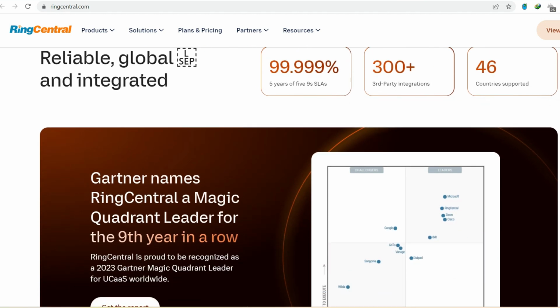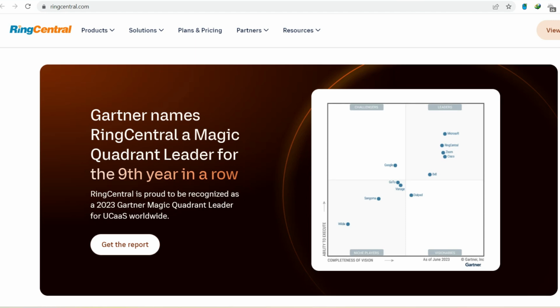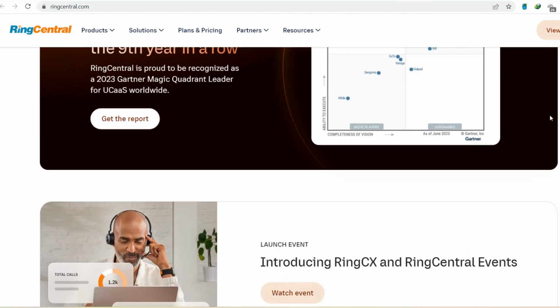But here's the good news. You don't necessarily need Wi-Fi. Remember how we mentioned traditional phone lines? Well, RingCentral can also work with your cellular data connection. So, as long as you have decent cell service, you can still use RingCentral on the go. This is a huge advantage for salespeople, remote workers, or anyone who needs to stay connected outside the office.